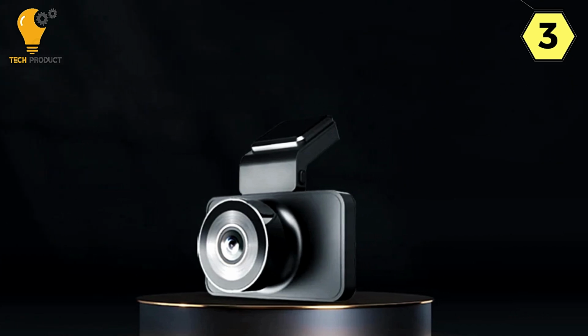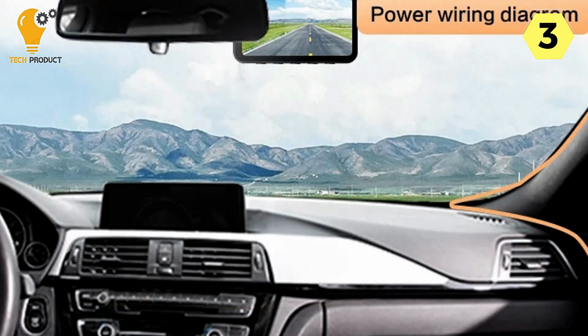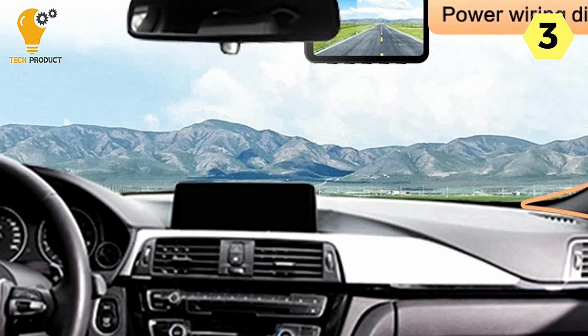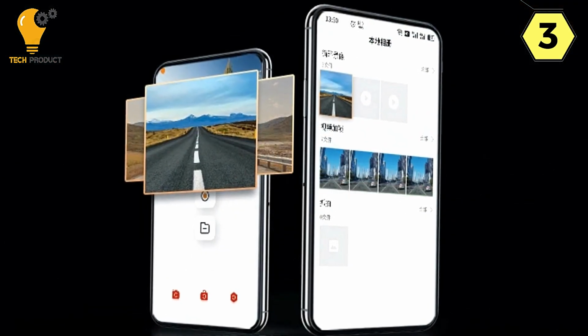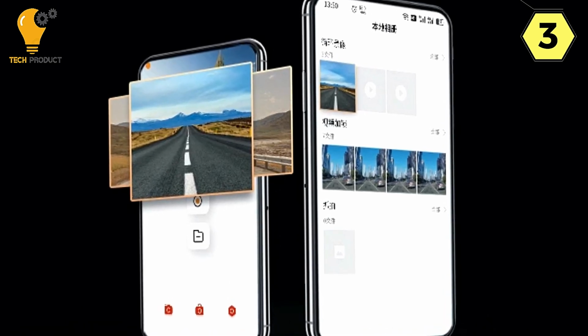123 large wide-angle lens proves invaluable in covering a broader driving field of view. This wide-angle lens minimizes blind spots, enhancing overall safety by providing comprehensive coverage of the road. Left and right lanes are effortlessly captured, reducing the risk of overlooked details.